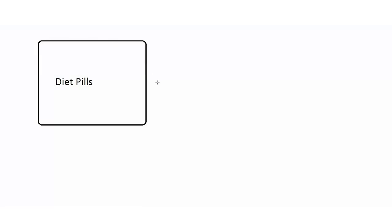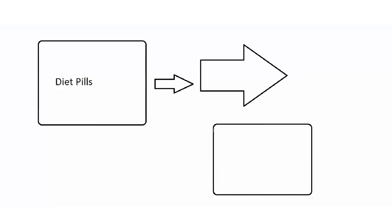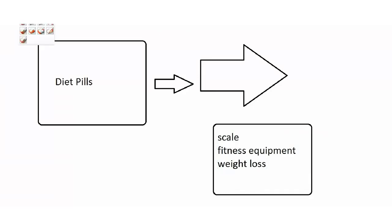What we're going to do is we're going to spit out everything associated with diet pills, okay? Now, what does that mean? What's that going to do for you? Okay, so we're going to give you information on, let's say the tool spits out a scale, a bathroom scale, fitness equipment, and it'll give you specific fitness equipment, weight loss books. Okay, now imagine this weight loss book. Now you're going to be able to take all the items that are associated with diet pills, and you're going to be able to list these items. This isn't like a big breakthrough, but you list them on eBay, okay?